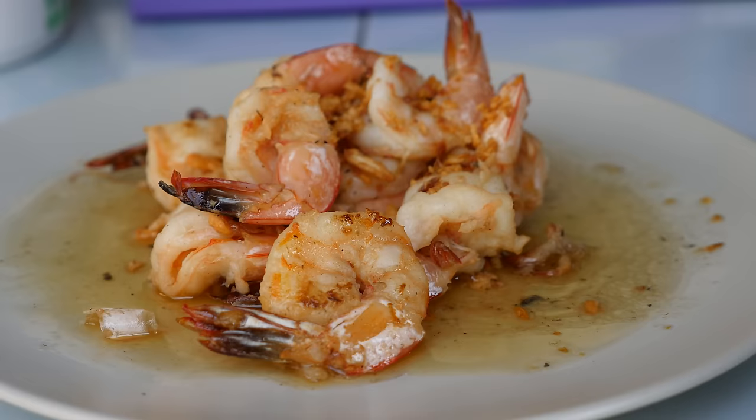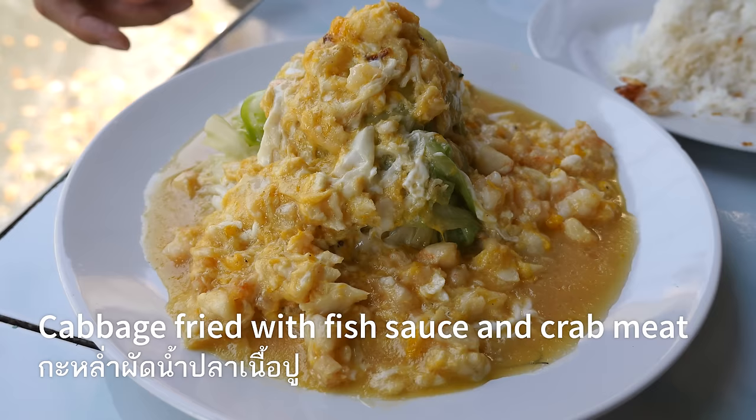That entire shrimp just tastes like fried garlic. And it's so meaty and a little bit oily, but really, really fragrant. Yeah, that shrimp is also very muscular indeed. This is one of their signature dishes here.